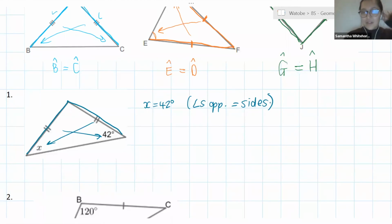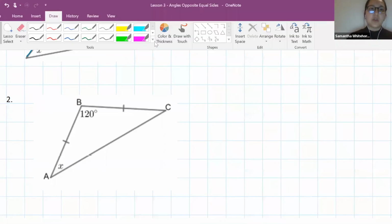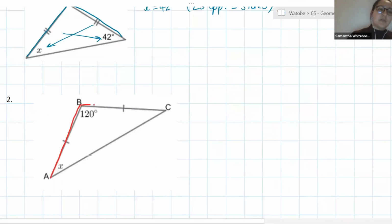Okay, guys, let's see if we can have a look at this next one. What we have here is triangle ABC. In this question, I have told you that the side AB is equal to the side BC. So I want you to take a second and think about which angles are equal to each other. And then if you would like to, have a go at how we can find what X is. But have a think about which angles should be equal to each other. That is my first question to you.